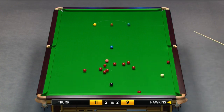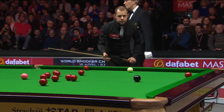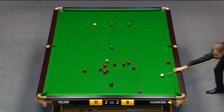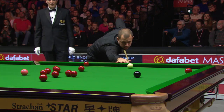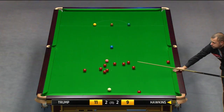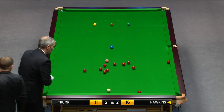Yeah, still got a little bit of work to do here. Obviously, you'd fancy Barry to knock this black in, but the next red has to be the one that's on the top cushion, I think, unless he can manufacture something else. So, good cueing required for these. Well played. And these are not easy.